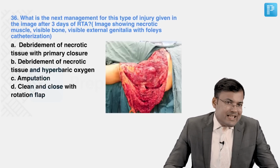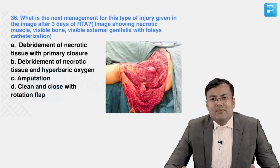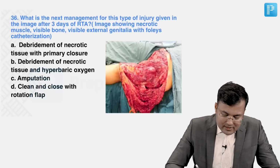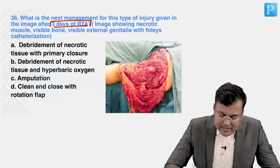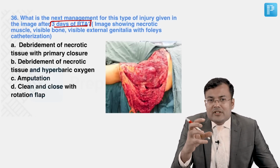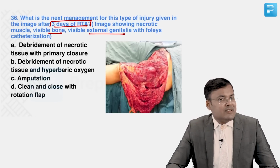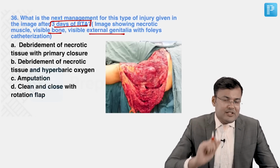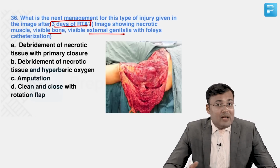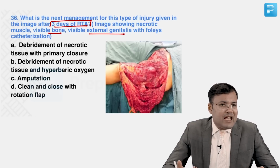Question number 36. This is not the exact image which was given. See the question. What is the next management for this type of injury given in the image after 3 days of RTA? And in the image which was given in the exam, there was necrotic muscle, visible bone, visible external genitalia, and Foley's catheterization was done. So after 3 days of this extensive trauma, necrosis was there. It means the patient, most probably the patient was having what?